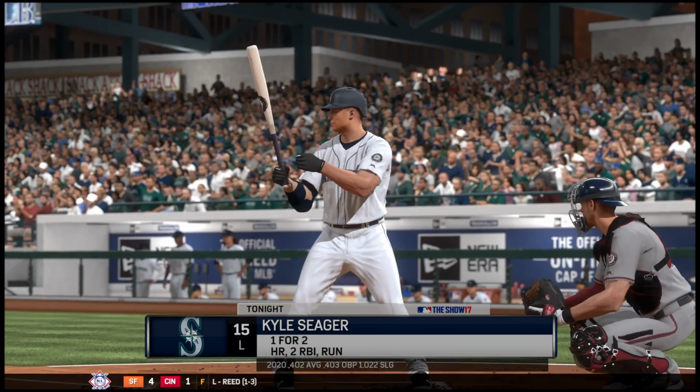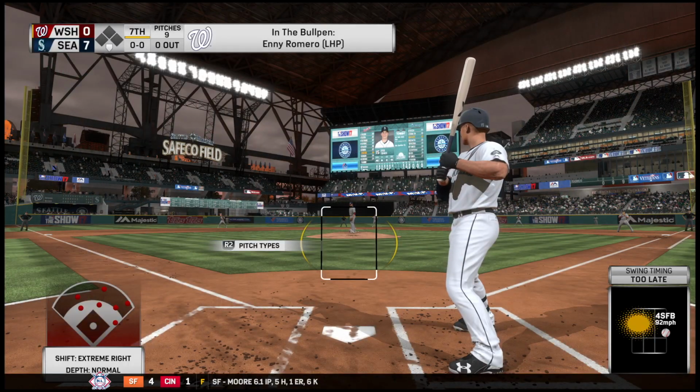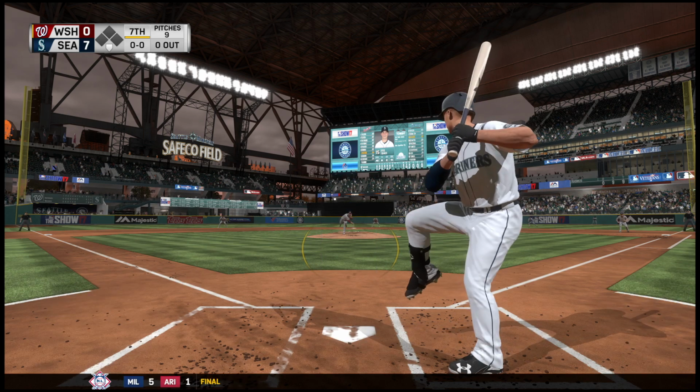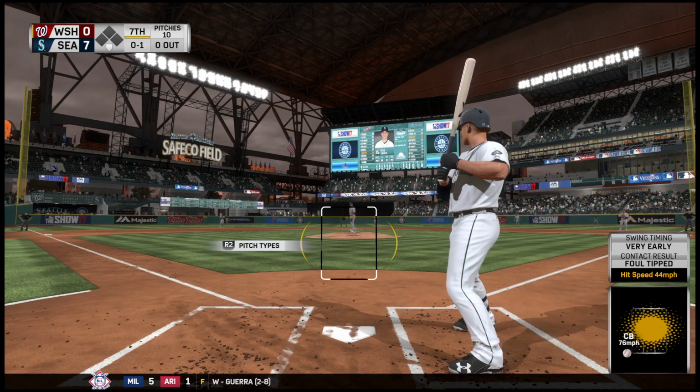At the plate, Kyle Seager. He'll start things out here in the bottom of inning number seven. Now the Nats are going to get a left-hander up and throwing in the bullpen. First pitch of the at-bat on its way. Breaking pitch here, chopped foul at the plate, strike one.